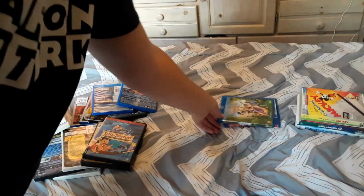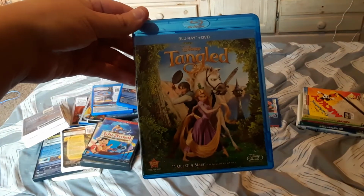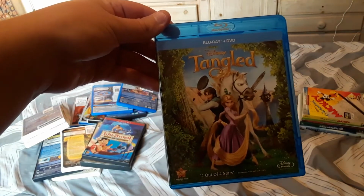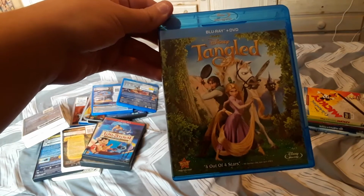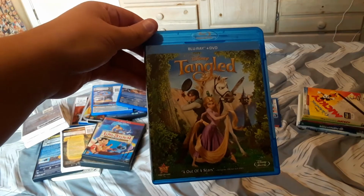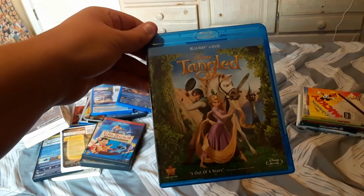Alright, next up, we have Tangled. Tangled is my favorite Disney animated canon film to come out in the 2010s, with Zootopia being a very close second, and Wreck-It Ralph, the original Wreck-It Ralph, being in third. So I'm definitely happy to have this movie on Blu-ray. I should also mention that Rapunzel is my favorite Disney princess.